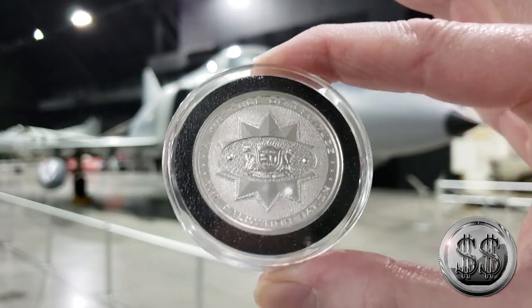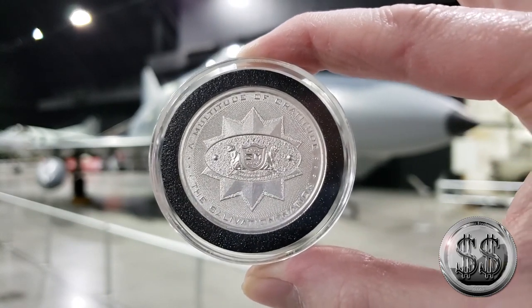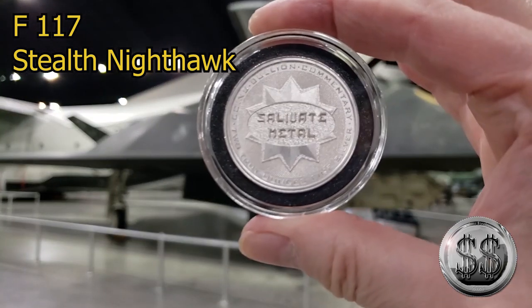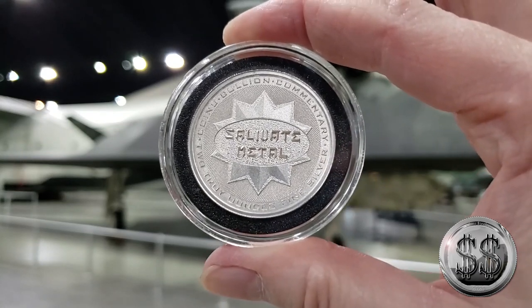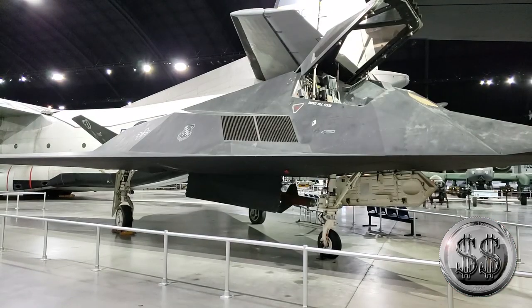So here's the SAL round in front of a very famous aircraft, and I love the painted teeth on it. Makes it look really mean. This is the F-117 Nighthawk, also commonly referred to as the Stealth Fighter. It was strictly a ground attack aircraft. They were shrouded in secrecy to the public until being revealed in 1988.